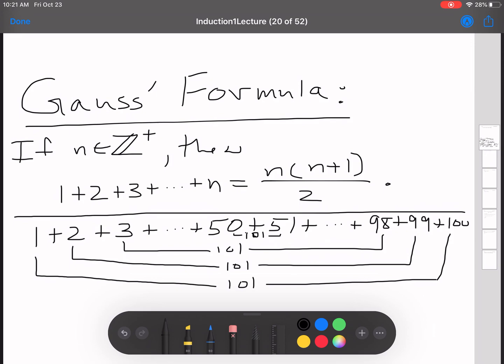Okay, so now if you think about it, how many of these 101s do we have in there, right? So this sum adding up 1 to 100, how many of these 101s can we make? You can see there's actually 50 of them, right? So the answer is going to be 50 times 101, which I believe is 5050.